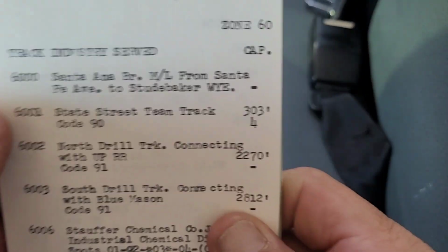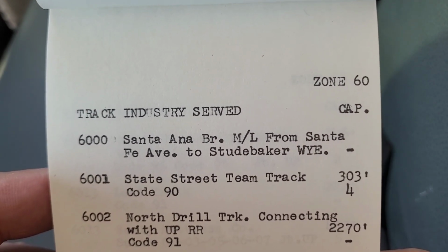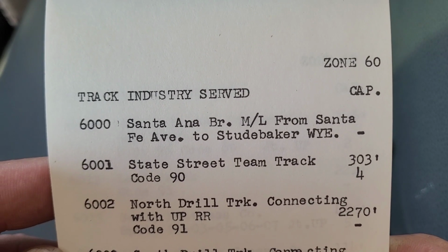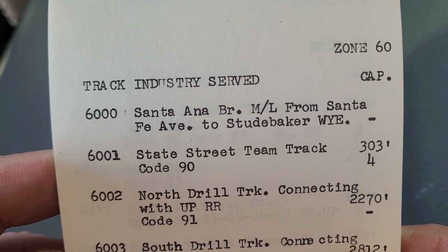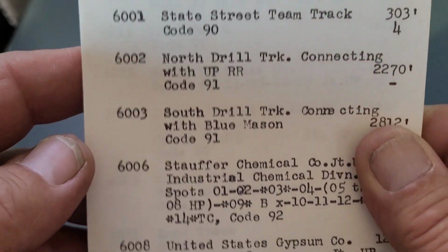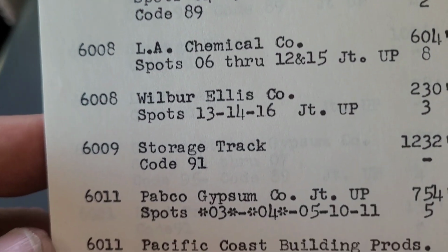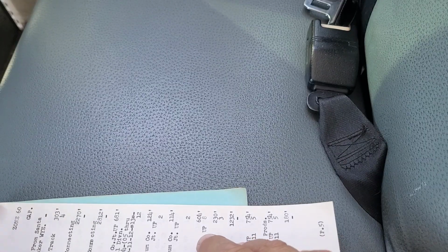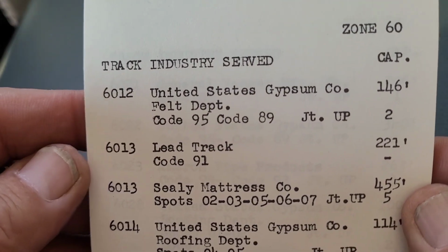and then here's the list of businesses. So Santa Ana Branch. Why they call this Santa Ana Branch, I don't know. Maybe someone can tell me, because Santa Ana Branch is farther south than where this one comes out. They call it Santa Ana Branch from Santa Fe Avenue to Studebaker Wye. Team Track, Drill Track, Stauffer Chemical, U.S. Jimson, try and be nice. It's a relatively fresh document.